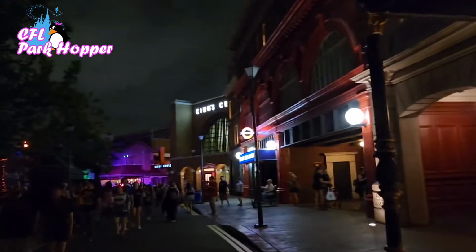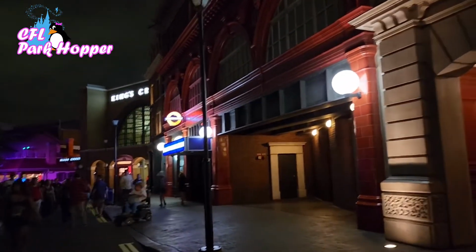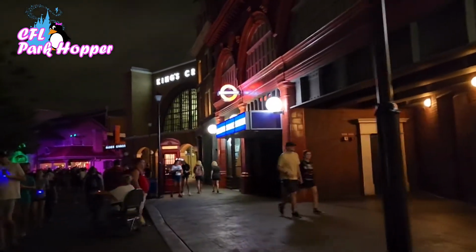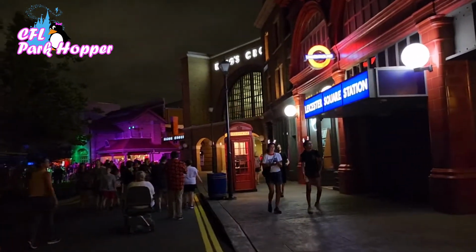So if you're interested in doing rides and maybe some haunted houses, you can do that. Or maybe some of your party really isn't interested in haunted houses at all. They could do rides while other people in the party do haunted houses. So there's a good mix of things to do at Halloween Horror Nights for everyone.